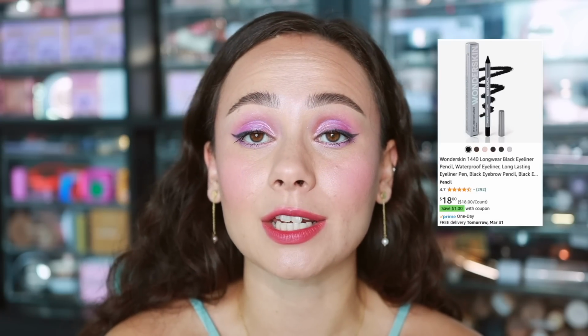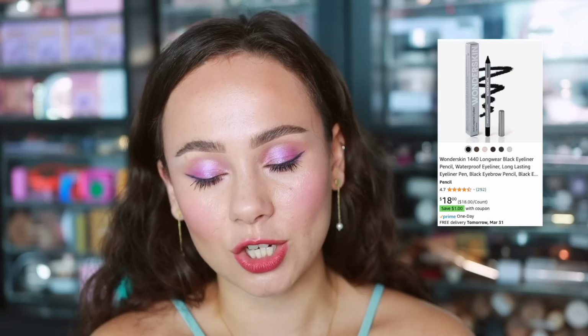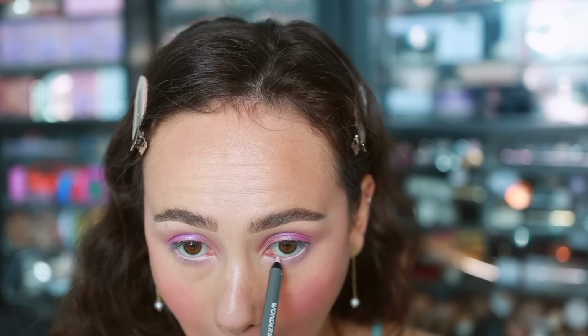I have these eyeliners from Wonder Skin. These are called the Longwear eyeliners, and I really liked the shades that they have. They have like a really light lavender, a dark green, a black, dark brown, light brown. I've been using these a lot. So here's the pro. Phenomenal on the waterline. This shade Icing, I haven't touched it up once. It looks fresh. It's going to last all day. One of the best waterline eyeliners.